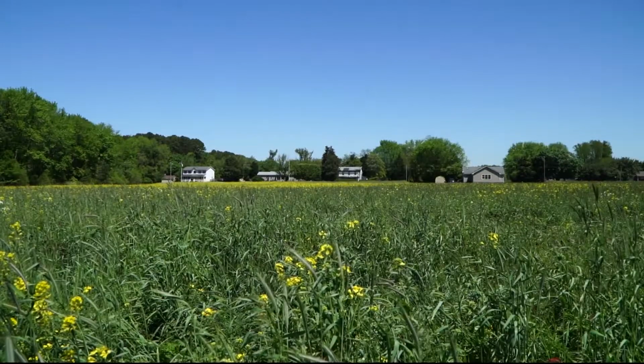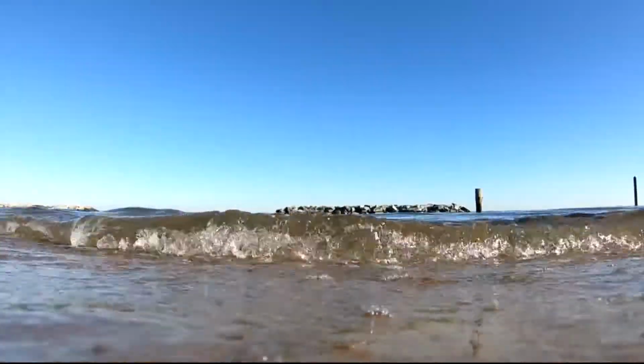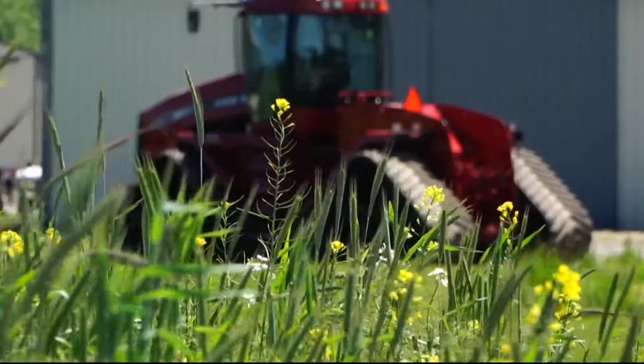The state of Maryland started paying farmers to plant cover crops decades ago because they help keep water cleaner. We're trying to pull up nutrients in the off season with the cover crops so that we get less phosphorus and nitrogen into the bay and the rivers. But over time, farmers noticed additional benefits to having roots in the ground year-round.